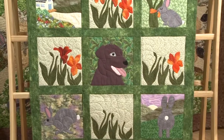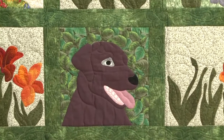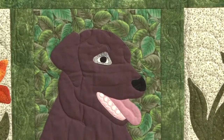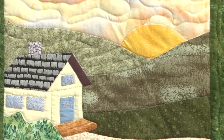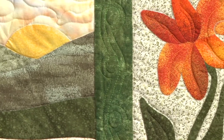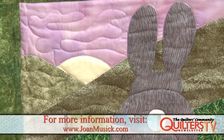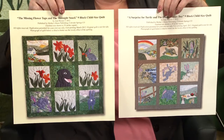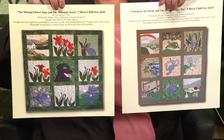And you have smaller quilts that are versions of what are behind us? I do. My smaller quilts were as a result of people who had asked me for patterns for these quilts, and I thought, well, that's a pretty complicated quilt to try and give someone a pattern for. So I made a smaller child-size 9-block quilt for each one, so that a quilter could make one to go with the book for their child. And each quilt has the main elements of each book. Okay. And you do have those? I do have the patterns, yes. One for each quilt. So there's one for the missing flower tops, and one for the turtle and the happy nappy day. Those are wonderful. Thank you. They really are wonderful.